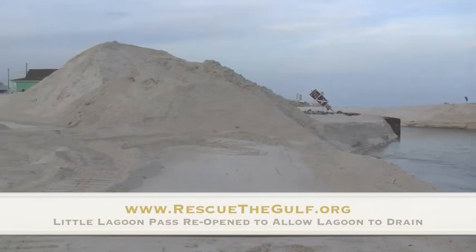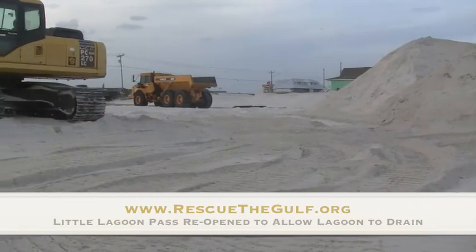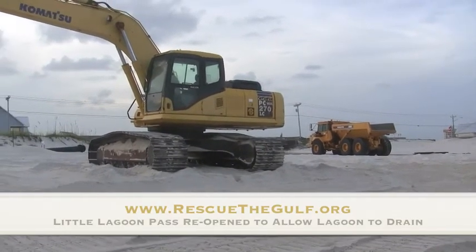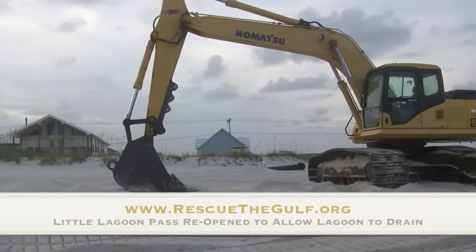There will be some unintended consequences. Obviously, if you're letting all this salt water out, all the stuff that's going in is fresh water. Your salinity levels are going to continue to drop, and so it's going to become more and more like a lake than it is like a lagoon. But lesser of two evils, they're letting the water drain out.